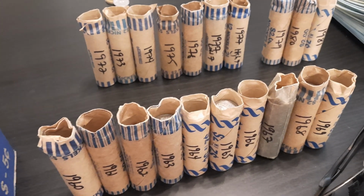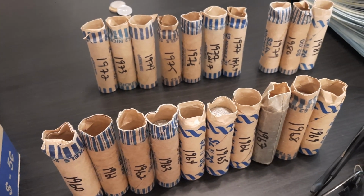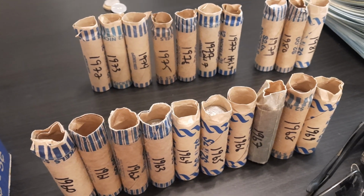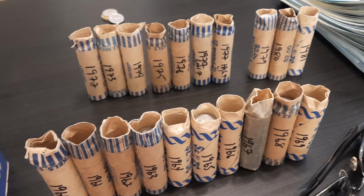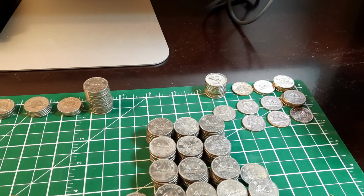So this is just the ones that are circulated and don't have significant value. Anything that is like a BU cent or nickel or anything like that, I tube up in different tubes where I keep them separated from just the nickel composed stuff. All right, we'll give a bit of a rundown.